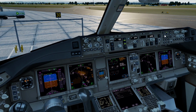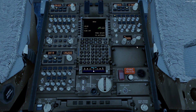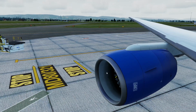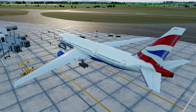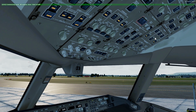So let's get the engine page up. We'll pop our TCAS to alt reporting off. I've forgotten all my keybinds for window views and everything. We want nose right. Departure check completed. Bypass pin inserted. Release parking brakes. Parking brakes released. Commencing push. All engines clear. Start at will.